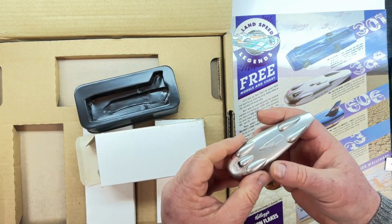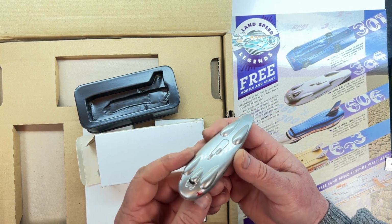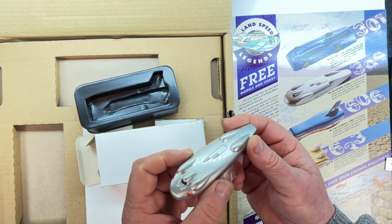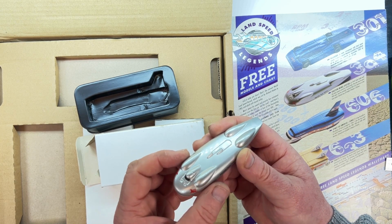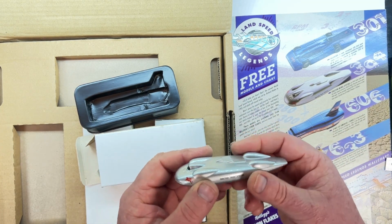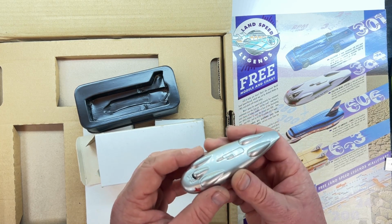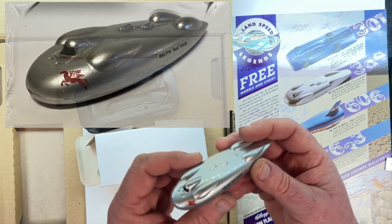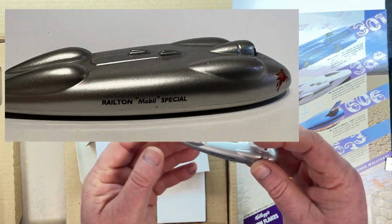Right, this is the Railton Mobile Special. In 1947, John Cobb took the land speed record to 394.2. His aim was to pass the 400 mile an hour mark. He actually achieved 403.135 on one-way speed. So the land speed record, if you know, is measured in two directions. So he reached a maximum in one direction, but they take the average. So the record was 394.2. Again, a beautiful model, absolutely beautiful model, and yeah, it looks superb.